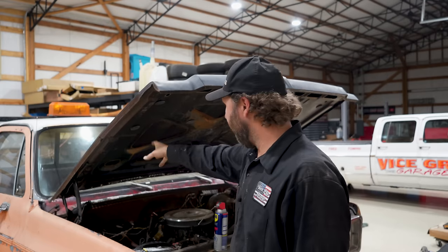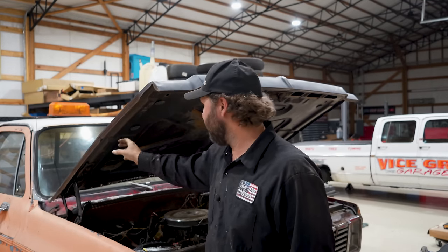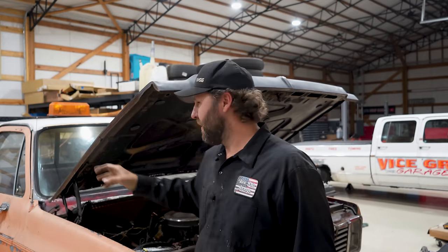They bend right here. You saw the old hood, terrible shape. This one's well on its way. Metal is already ripped on this side, unfortunately, and it's getting close on the other. But Vice Grip Garage has a fix for that. The Hood Saver 6000. It's a real part. We're actually gonna go bust them out on the table really quick, throw them on this truck, and just try to slow this down, help prevent this from getting any worse.